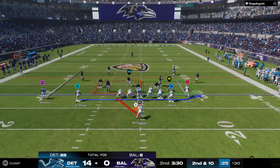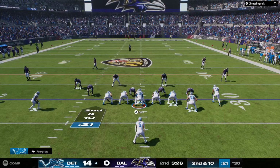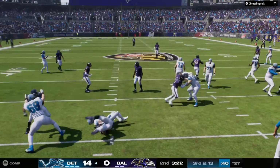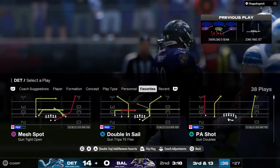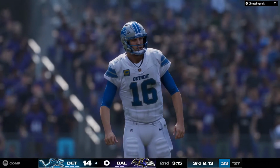We'll try again. It's second and 10. They'll bring St. Brown in motion. They show jet sweep and instead run it up the middle. And he is going to be stuffed well behind the line of scrimmage. That play going absolutely nowhere.